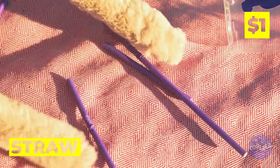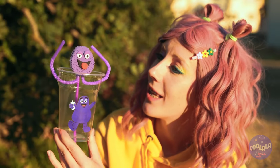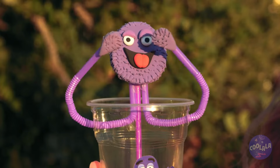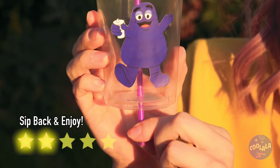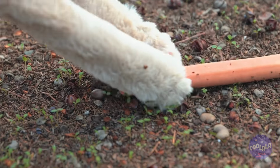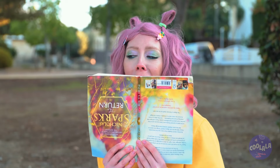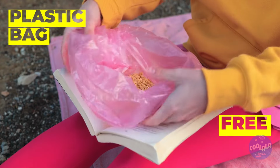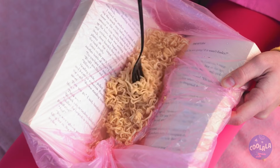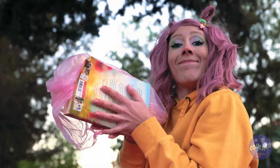But this special cup needs a special straw. Two grimaces, but they're all smiles. And look, he even plays peekaboo. Well, that's one way to split a hot dog. It's okay. She's got a backup lunch. With a plastic bag cover, you can even cook ramen on a book. And if you keep the book close, you can have a private picnic.